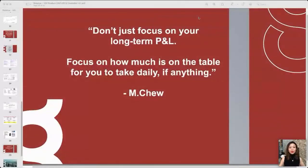And as you know, we've got a really great quote by one of our favorite guys on the planet. Mr. Mark Chu says, don't just focus on your long-term P&L, focus on how much is on the table for you to take daily, if anything. I love this quote because he says that there are opportunities on the market every day. Don't be so fixated on making money one way. If there is money to be made on that day, you woke up at night, you saw news, the next morning there's an opportunity.